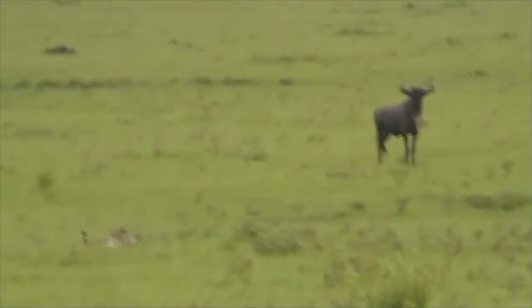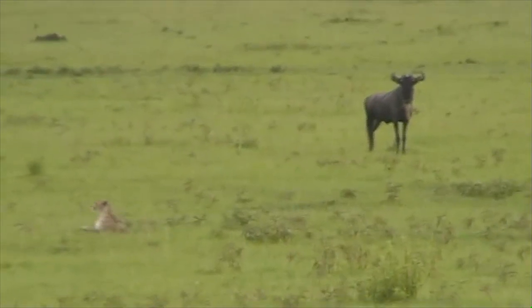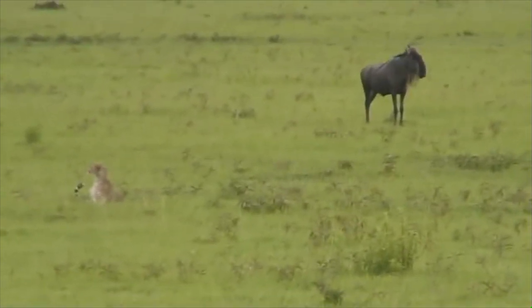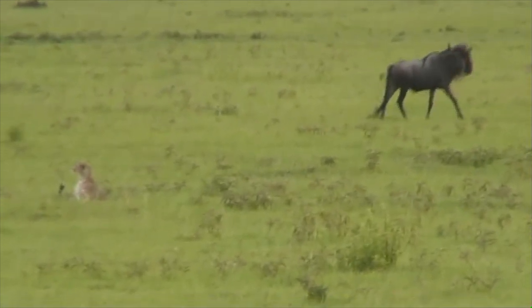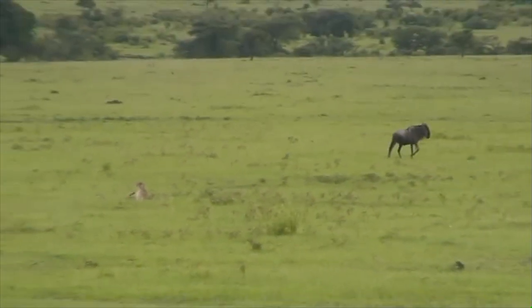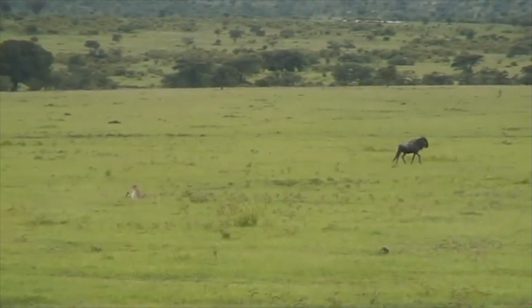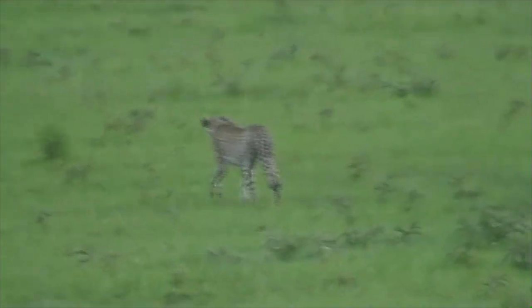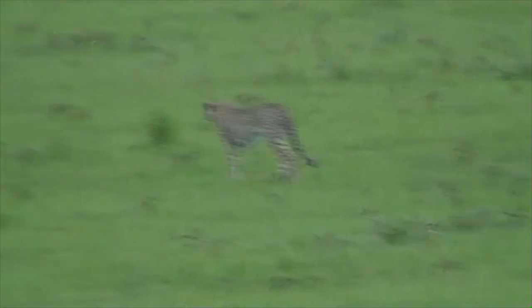This could be very interesting, this, wouldn't it? No. Trying to ask Paul? Yeah. What do you think's happening there, Paul? Why would the wildebeest be annoying the cheetah? He wants to chase the cheetah, but at the same time he's fearing the cheetah. Fantastic shot there. He's walking away, so I'm not going to bother taking a photo, but that is brilliant.